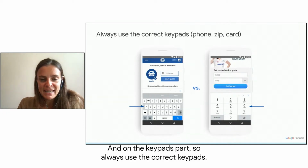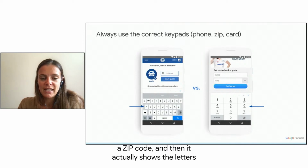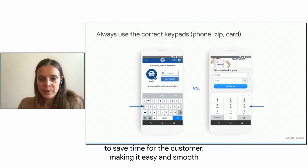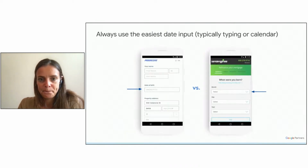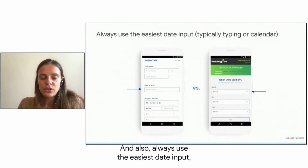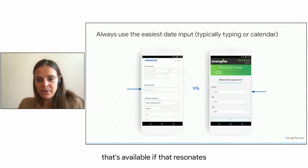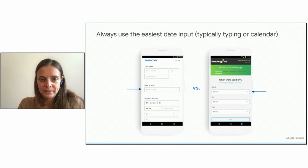And on the keypads part, always use the correct keypads. An example here, you're trying to enter a zip code, and it actually shows the letters versus the numbers. Again, we're just trying to save time for the customer, make it easy and smooth so that they'll sign up for your product and services. And also always use the easiest date input. If you can, typing or a calendar that's available, if that resonates and makes sense for your business, of course, will make it faster and easier for them.